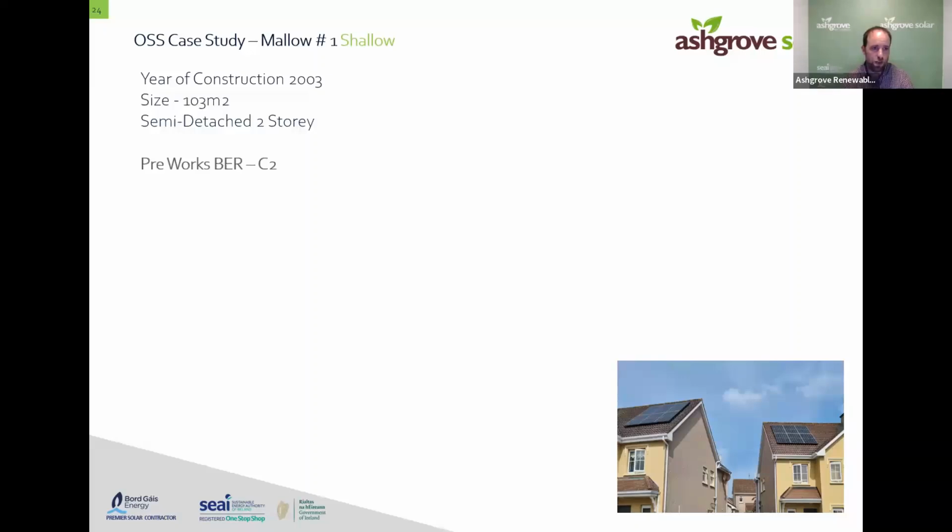It was a 103 meter squared house, semi-detached, two-story, and the existing BER was a C2. The panels were costing about 7,000 in this case, but we knew that we could get what's called the one-stop shop compliance. So it's 100 kilowatt hours better off on your BER. The BER must get to a B2 and put in a heat pump. The heat loss of the house must be below 2.